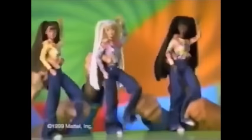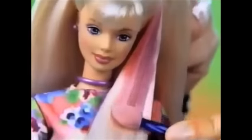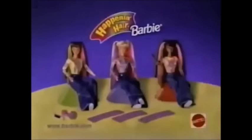What's happening? Happening girls, happening look, happening hair, Barbie. Streak gum water, what you got? Her hair changed color. Girl, you're hot. Be an artist, dye her hair. Now start again, do what you dare. Happening girls, happening look is what it took. Happening hair, Barbie. Be happening. You can check out Barbie.com for more. Happening Hair Barbie and Friend dolls change hair colors with warm and icy water. Dolls sold separately.